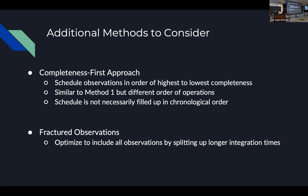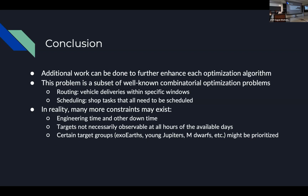We thought about some other ways that we could optimize this. For lack of time, we didn't implement them, but here are two quite simple ones. The first is the completeness first approach. This means that we schedule observations in order of highest to lowest completeness. This is similar to the first method we had, but it switches the order in which we do it. We don't look through each time step; we go through a reordered list of targets. Our second possible optimization is to split up some of the longer integration times to fit in more targets.